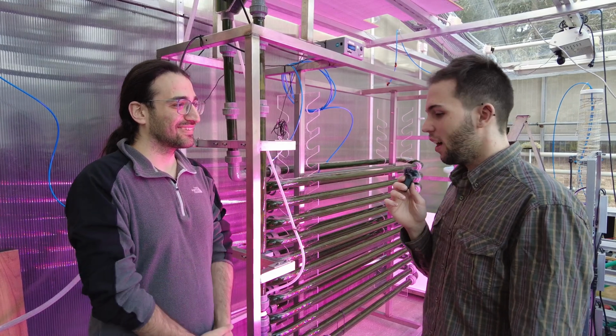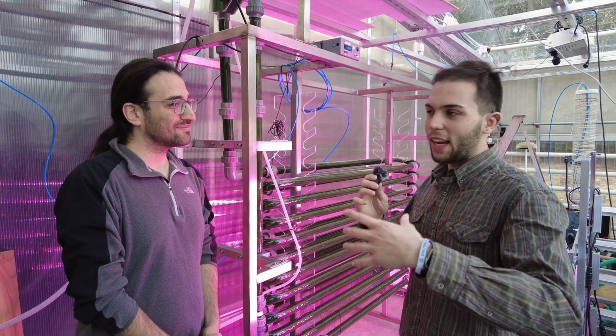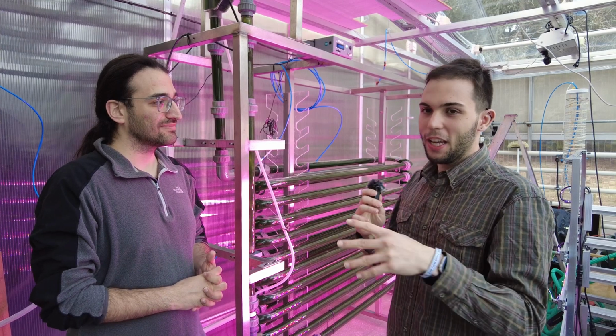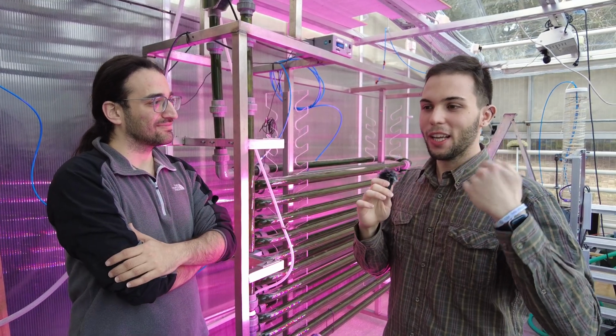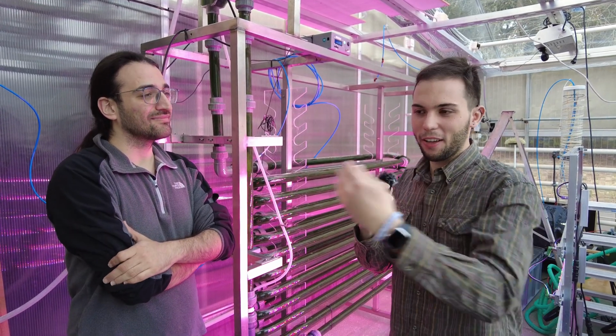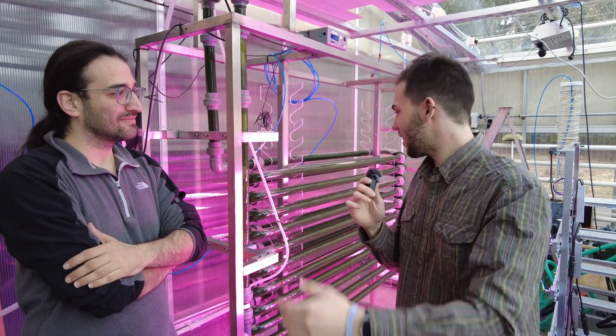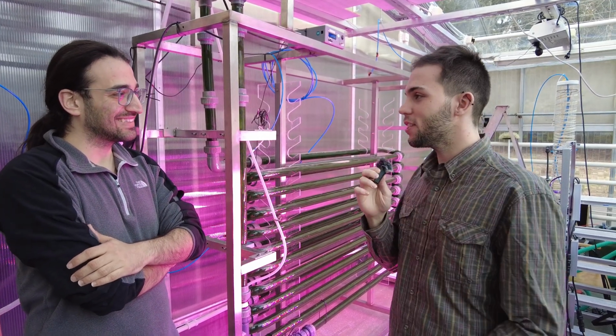Wow, that's very interesting. That's truly interesting. And of course, if we can decentralize and have this local wastewater treatment, imagine you don't have to care so much about carrying the wastewater elsewhere to some decontamination facility. That's very interesting. You mentioned there is a bigger setup.